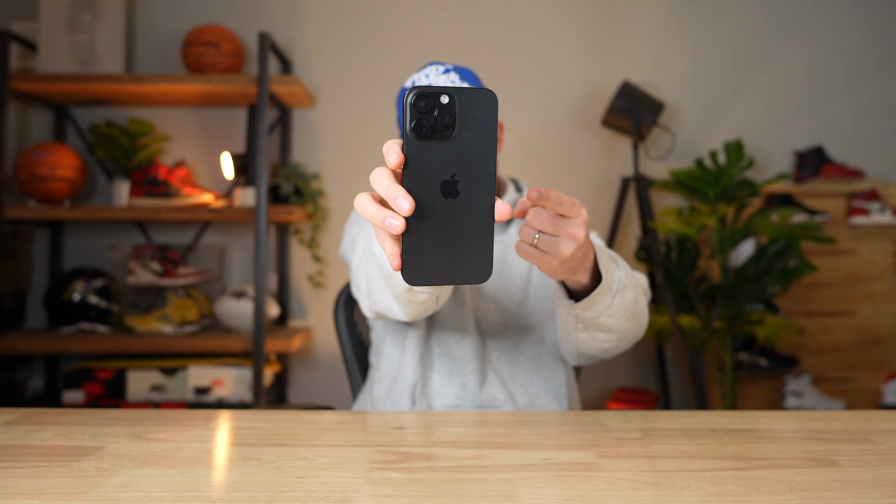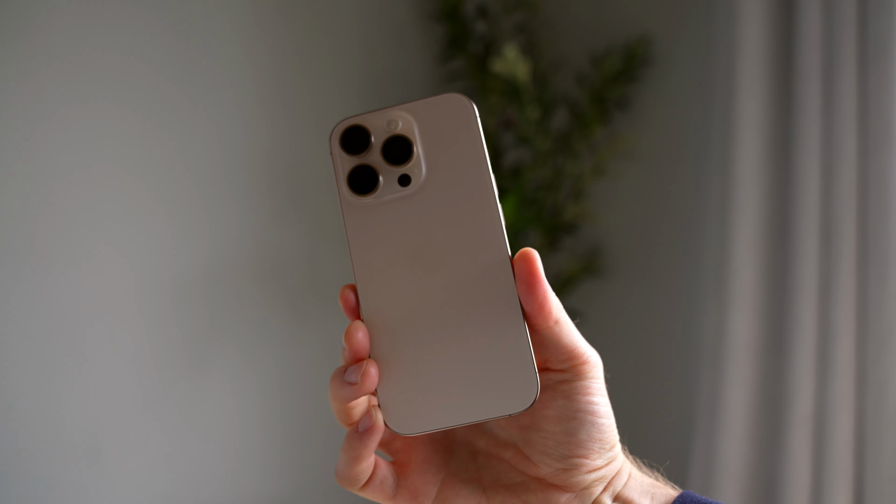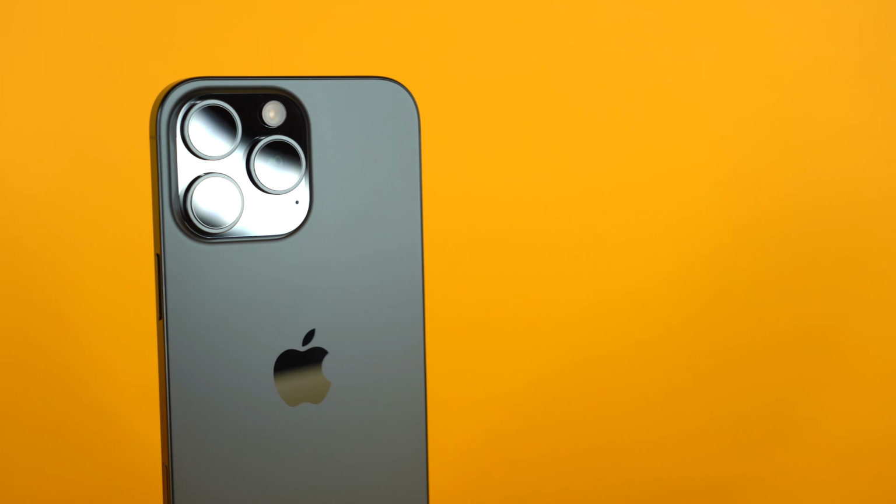This is the iPhone 16 Pro Max, and I've been using this phone as my daily phone for the last month. And in today's video, we're gonna find out if this phone and the 16 Pro are worth your money.